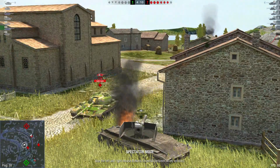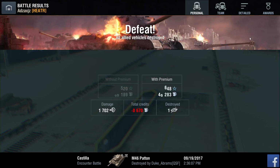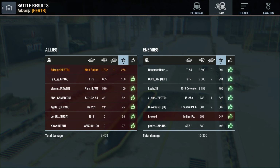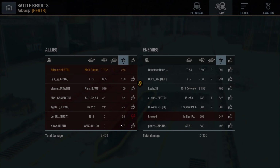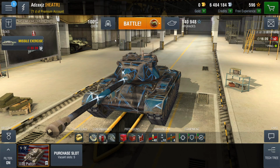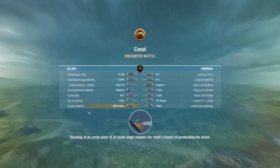So it started off as a 6 versus 7 because we had an AFK, and then the remainder of our heavy tanks decided to sit back and do nothing. Wow. That game lasted, what, 3 minutes? And it wasn't a 7-0 because I killed one guy, but still.